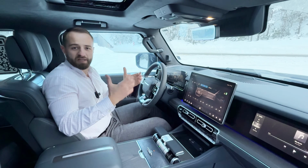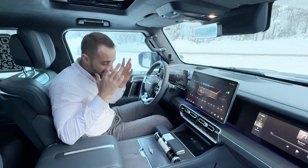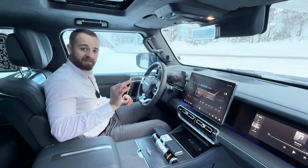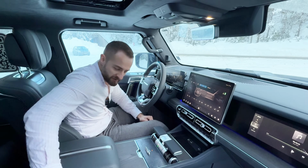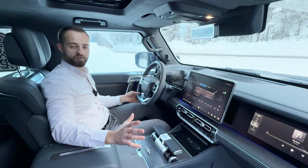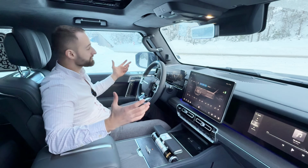To me, this car is like a luxury military vehicle, and it's really resembling that in the interior. Now, first of all, what you notice is you have leather all around, and this is actual leather. It's Nappa leather, used for the armrest, used for the seats, used for this part where the gear lever is, obviously for the steering wheel, the dashboard, and so on. So that is a good thing. We have an Alcantara roof liner, which is also pretty nice.